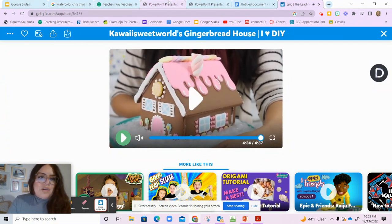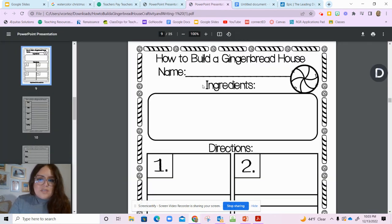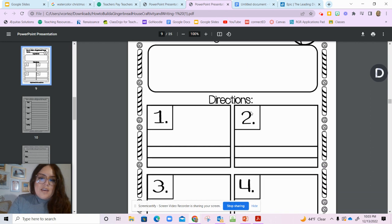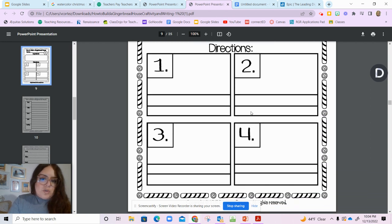Okay. So after you're done with this video, you're going to get a worksheet from your substitute that looks like this. It says how to build a gingerbread house. You write your name and you're going to make a list of ingredients. So what are the things that you need to build a gingerbread house? You're going to write them right here. And then you're going to write 4 directions on how to build a gingerbread house.